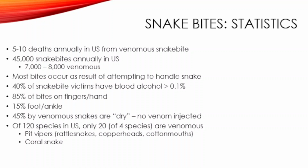40% of snake bite victims have a blood alcohol of greater than 0.1, so coincidence? I think not. 85% of bites occur on the fingers and hands, once again, as we're trying to handle that snake. Only 15% occur right around the foot and ankle area, as you get on into the snake's territory. 45% of venomous snake bites are actually dry, so there's no venom actually injected.